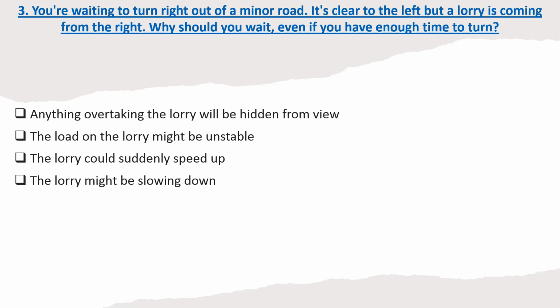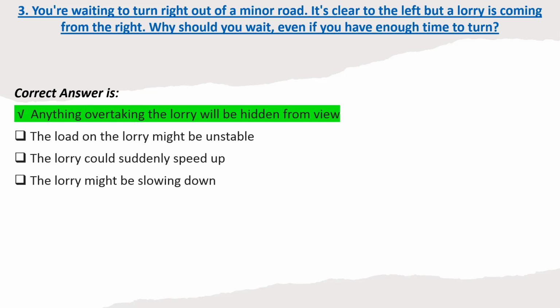3. You're waiting to turn right out of a minor road. It's clear to the left but a lorry is coming from the right. Why should you wait, even if you have enough time to turn? Anything overtaking the lorry will be hidden from view. The load on the lorry might be unstable. The lorry could suddenly speed up. The lorry might be slowing down. Correct answer is anything overtaking the lorry will be hidden from view.